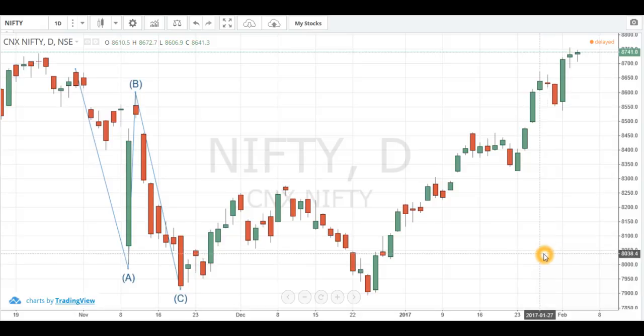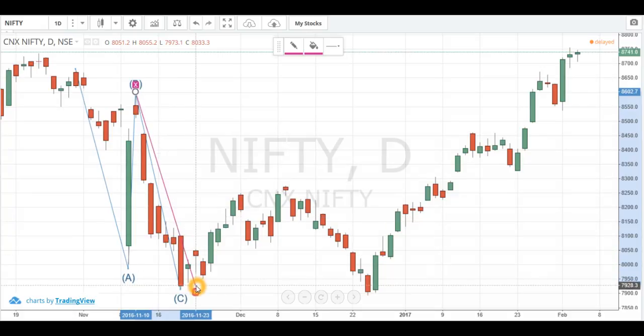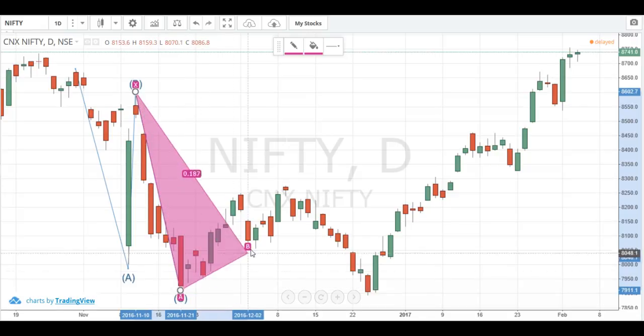I visualize a bearish shark pattern in Nifty right now. So let's draw the bearish shark. I'm considering this point as the swing high because we had a sufficient swing low previously. So this is going to be point X for my 5-point pattern. Then this swing low is going to be my A.